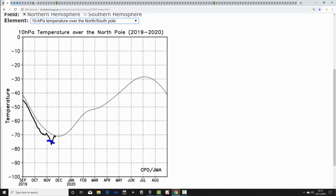So a week or so ago, we had a very cold temperature at 10 HPA. It has actually lifted up slightly, gone back closer to average. So a little bit of warming has taken place at 10 HPA over the past few days. It's not a particularly dramatic warming, but it does get us back closer to average.